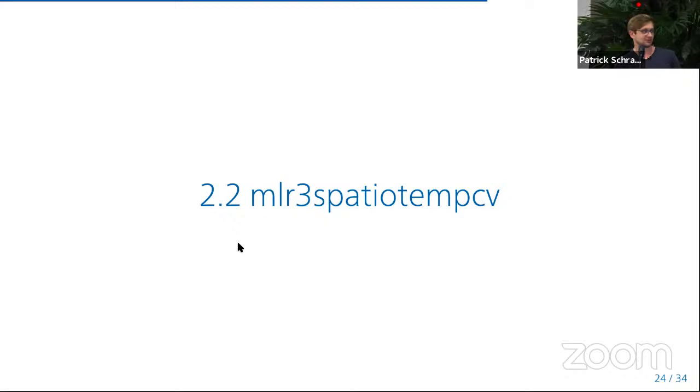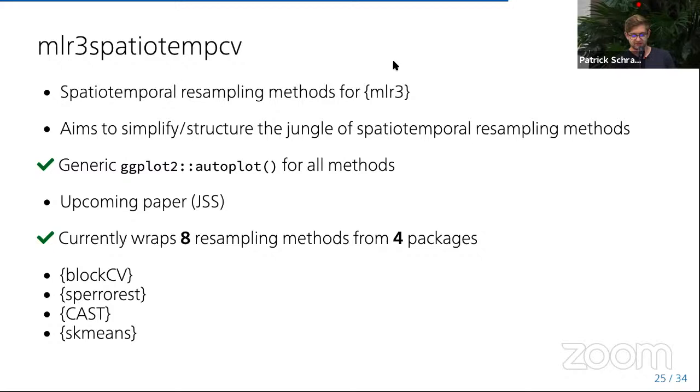So next topic, let's go to mlr3spatiotempcv for the resampling. mlr3spatiotempcv contains a lot of spatiotemporal resampling methods. I think there are almost 10 in total now supported. I would have to look up the exact number. Besides providing these resampling methods in the same easy syntax that you can use for any other resampling method in mlr3, it also comes with autoplot methods for visualizing all the spatial resamplings that were actually done on the data set. So you can see how things are distributed.